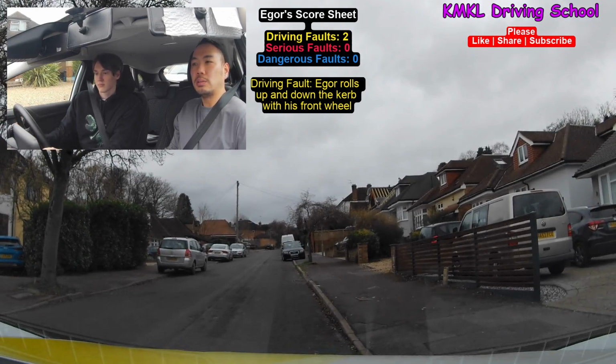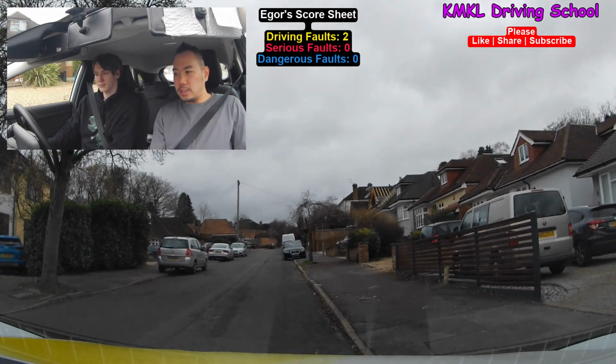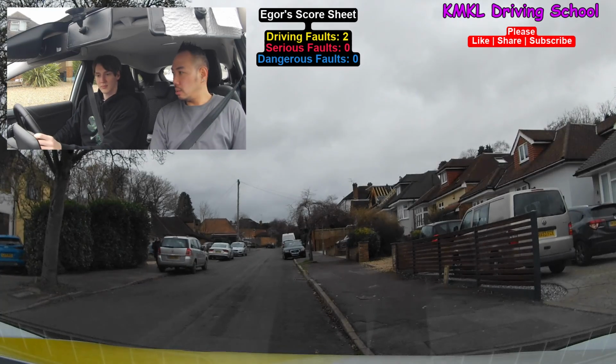Okie dokie, that will do fine. Let's just leave it there. Right, okay, so when you're ready to do so, if you can drive off again and just once again continue to follow the sat nav.